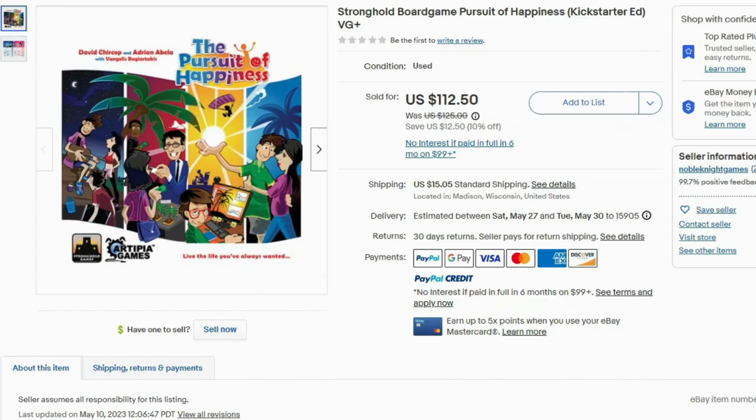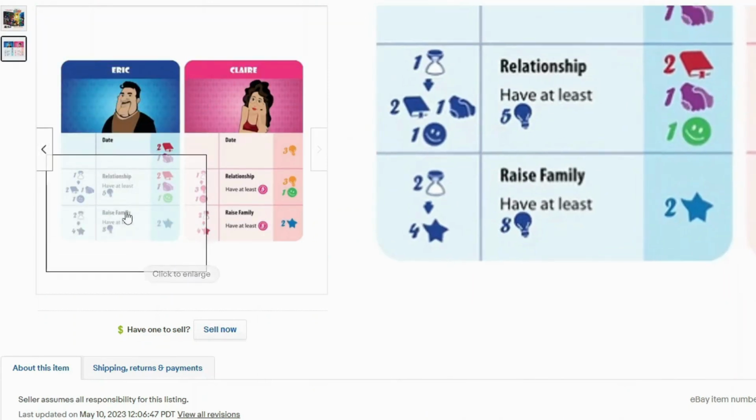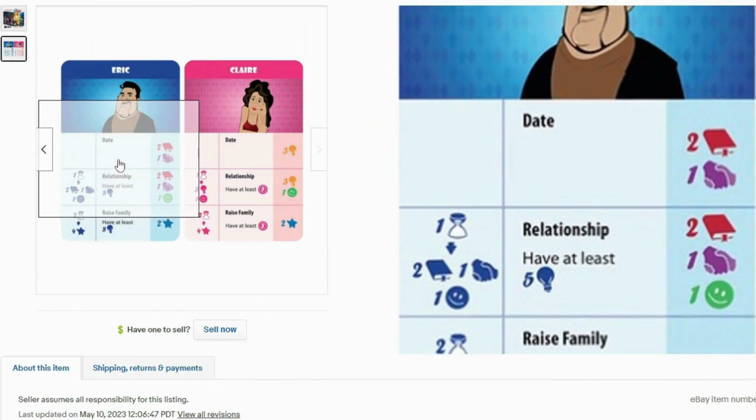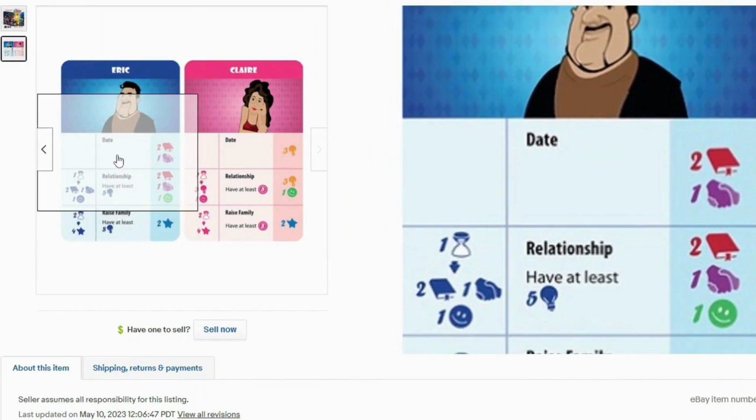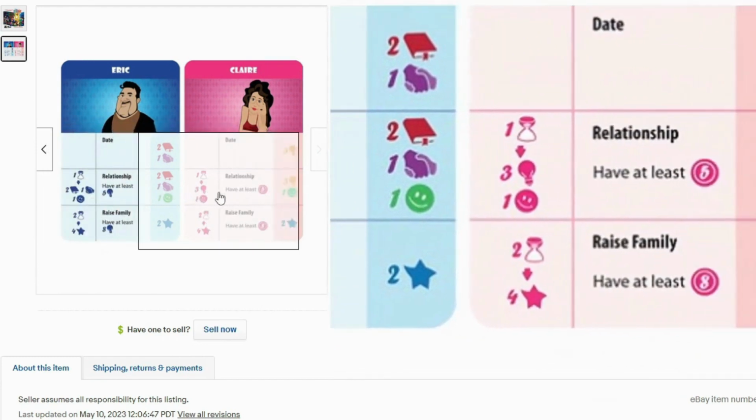Here's another Kickstarter edition game. This is Pursuit of Happiness. Very different from all the other games we've seen. A lot of the other games were fantasy role-playing games. This one is a little different, and it sold for $112, $15 shipping. So my guess is that depending on the character you have, your goal is to satisfy their needs, and these symbols all represent different needs that the person has and how high they are on a number scale.